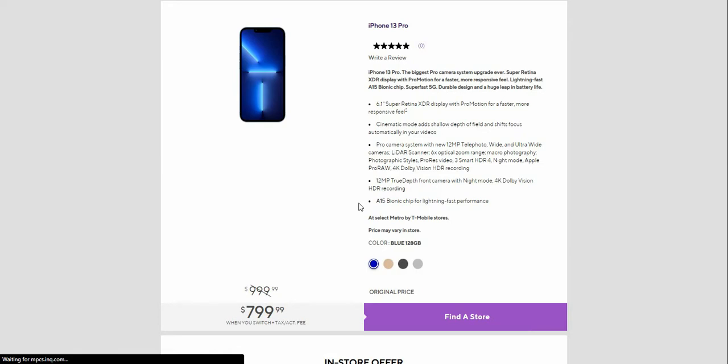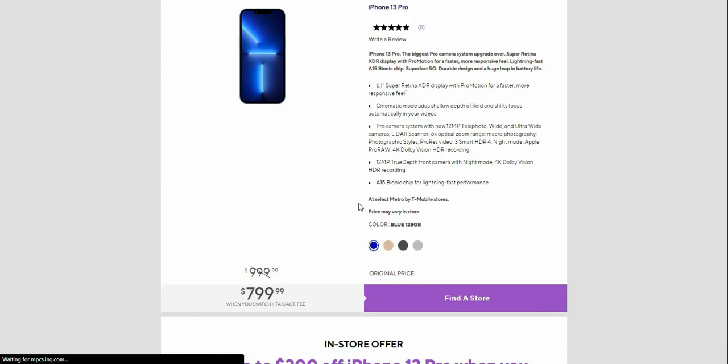cinematic mode adds shallow depth of field and shifts focus automatically in your videos. Pro camera system with new 12-megapixel telephoto, wide and ultra wide cameras, LiDAR scanner, 6x optical zoom range, macro photography, photographic styles, ProRes video. Night mode, Smart HDR 4, Apple ProRAW, 4K Dolby Vision HDR recording, 12 megapixel TrueDepth front camera with night mode and 4K Dolby Vision HDR recording as well. A15 Bionic chip for lightning fast performance.